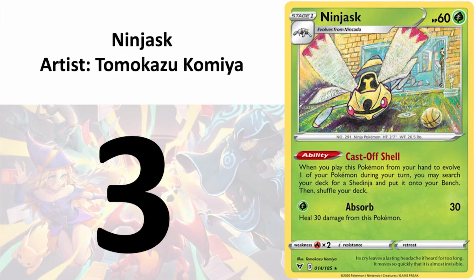Then at number 3, I have Ninjask by Tomokazu Komiya. Now, I understand why Tomokazu Komiya is one of the most popular artists in Pokemon and that there are collectors who specifically collect this. This style is very unique with the use of mostly crayons. I can't put a name to this style. It feels expressionist, but when you look longer, it's decidedly not expressionist. But categorization aside, this is a beautiful style that keeps growing on me.